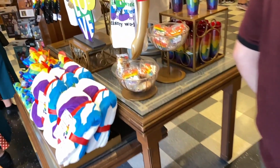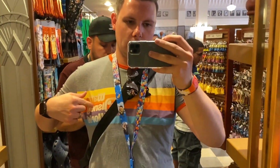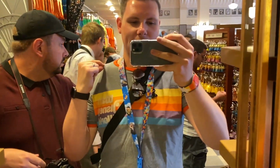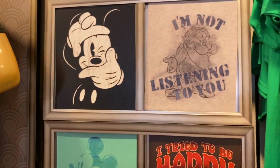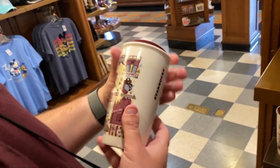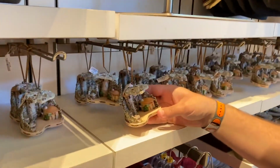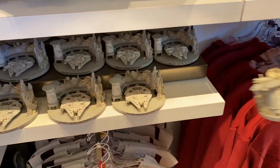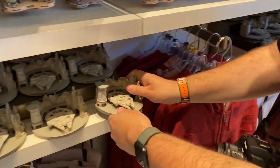Oh, Dan, I like this t-shirt. So this t-shirt I bought today was $37.99 in Disney, but at the character warehouse, $9.99. Un poco loco. I like that, mine, mine, mine. It's nice. Oh, that's really nice. How much are we looking at for that? It's free. Oh. $24.99. Oh my god. $26. Wow. Wow, I love this. That would look so good in our little... It would, wouldn't it? But not for $30.